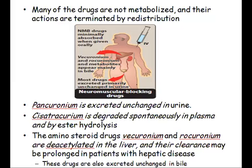Vecuronium and rocuronium are aminosteroid drugs. Those are the drugs that are metabolized in the liver by a process of deacetylation. After being deacetylated, they pass into the bile to be eliminated. Note that their clearance or elimination from the liver may be prolonged in patients, specifically those with hepatic failure or hepatic disease.